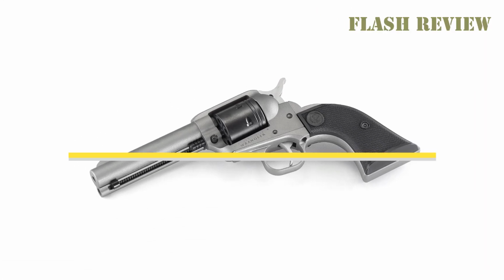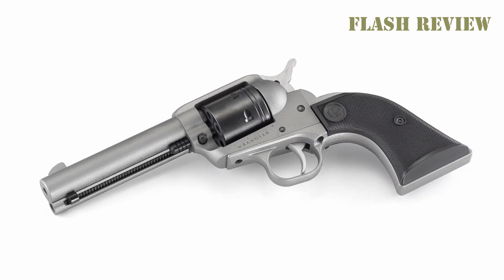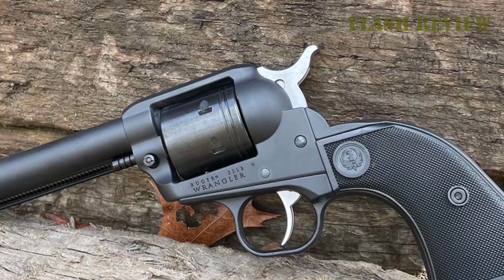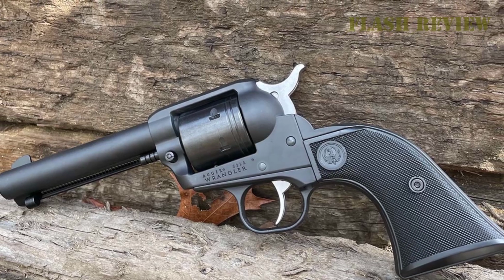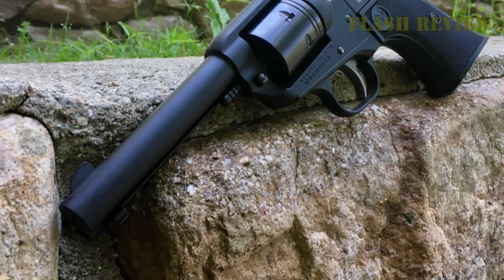Number 2. Ruger Wrangler. Best budget. If you want a cheap and cheerful single action as a plinking or range toy, or as a simple and reliable way to do away with small pests, or maybe even as a holdout survival hunting tool in a go bag, then the Ruger Wrangler is definitely the best option around.